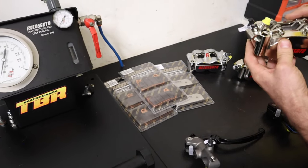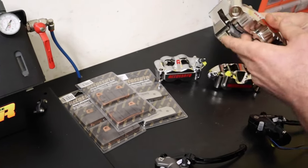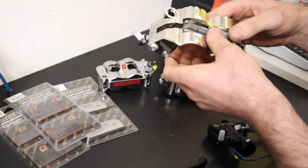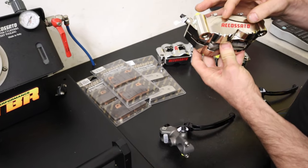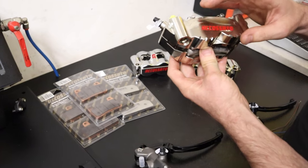Because these are a road caliper, they're designed for road and track, they come with dust seals, but they're not just a road caliper, they are a massive upgrade over pretty much any OEM caliper. These come with two different size pistons. The lead-in piston is 34 millimeters and the trailing piston is 38 millimeters.